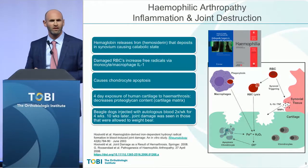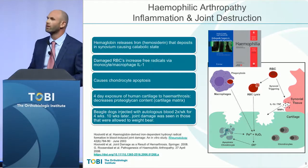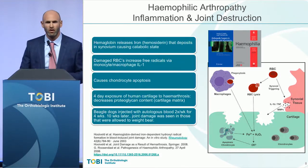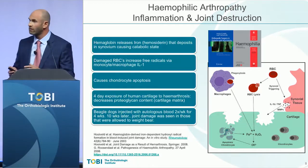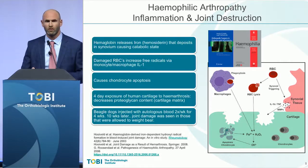And interestingly, there was a study on beagle dogs where they injected the dogs with autologous blood twice a week for 4 weeks. Then at 10 weeks, they looked at the joint and the cartilage, and they found clear joint cartilage damage in the dogs that were allowed to bear weight. Interestingly, those that were restricted with weight, despite having the whole blood, did not have cartilage damage.